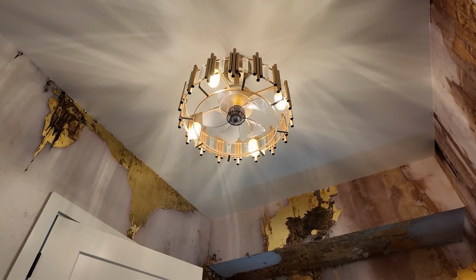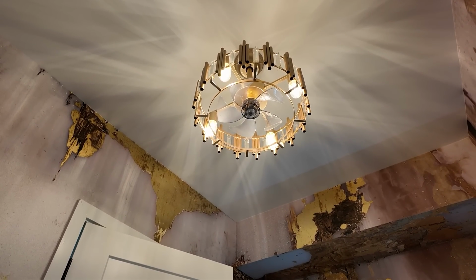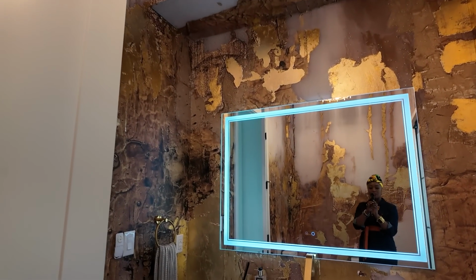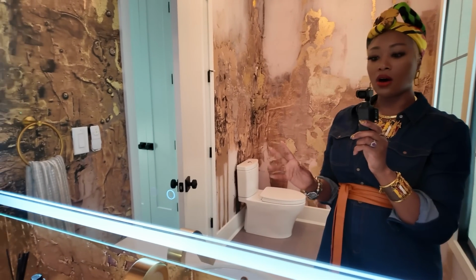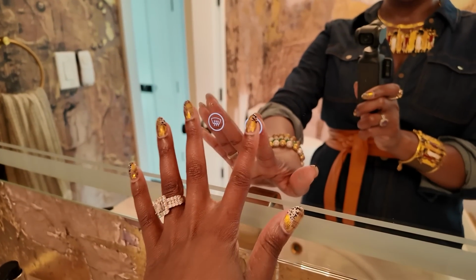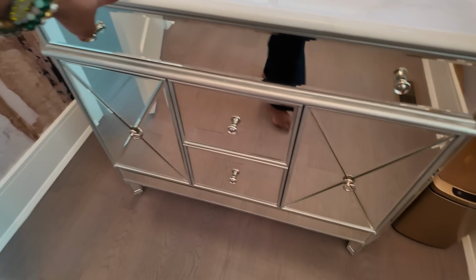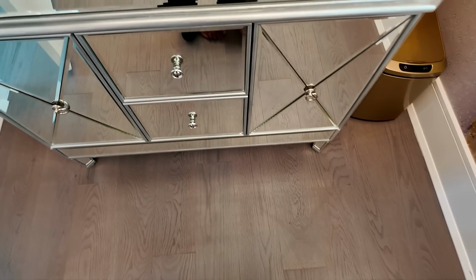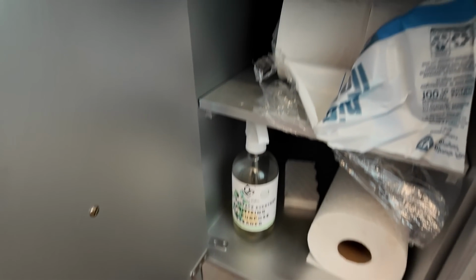All right, so this light fixture in the bathroom actually doubles as a fan, which is very helpful in the bathroom, as we know. This mirror we actually got from Amazon. We mix all things. Amazon mirror, and then it has just a little tap light here. And these mirrors we have in every single bathroom in this house. Now, this came from Perigold. It is a marble top, and it has a mirrored base to it. In here I usually keep extra rolls of toilet paper. I'll keep some things like that in here.